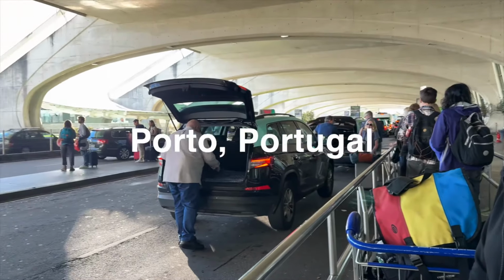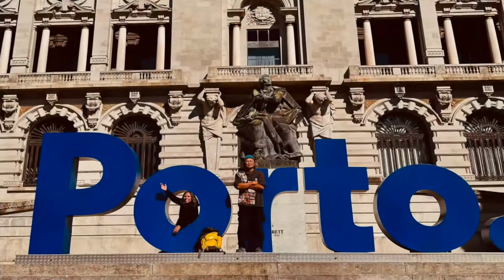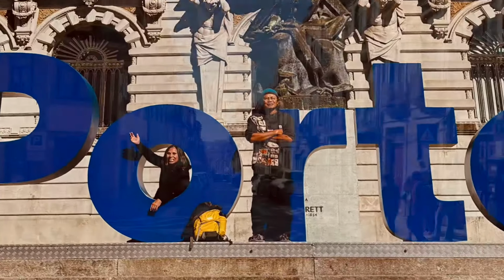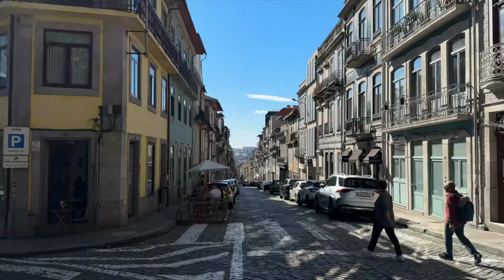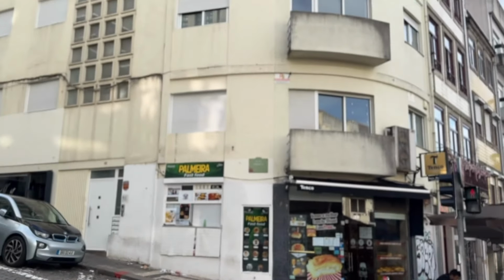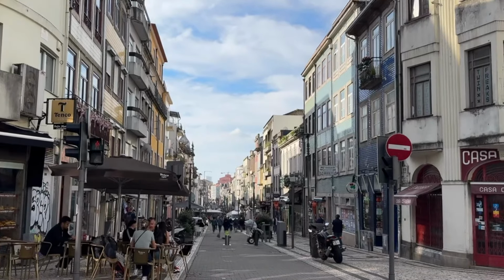We have arrived in Porto. We have arrived in beautiful Porto. Our first few steps in this. Porto is hilly though, but you know when you're headed to the river, because it's downhill.